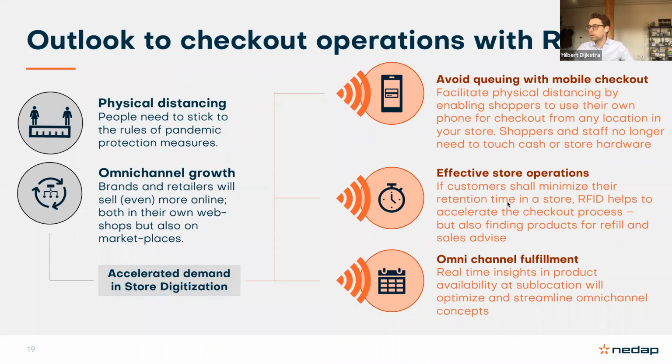And the second option is your store operations. So by using an RFID reader at the point of sale, you can speed up the transaction. So again, offering an experience to your consumers where they don't have to wait very long to complete a transaction and minimize the interaction, minimize the time they need to wait in line.